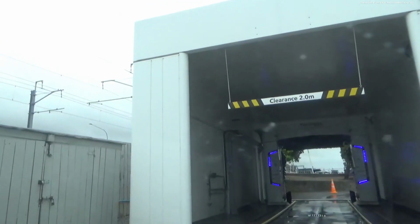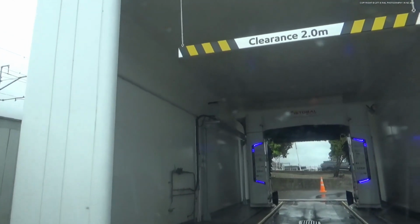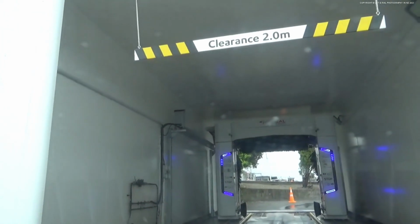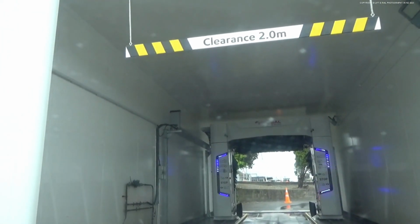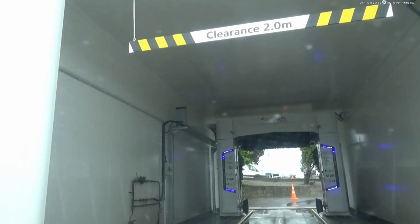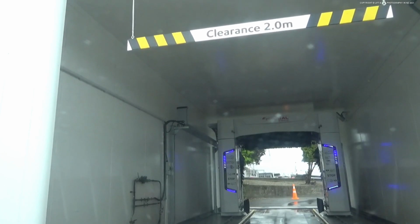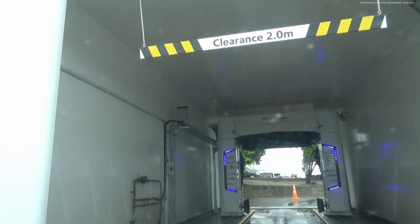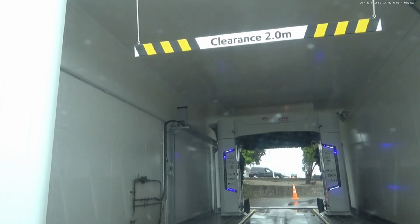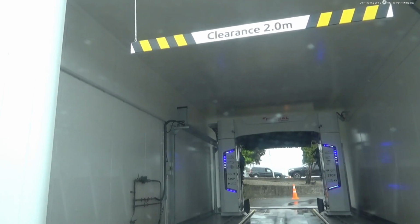Right, here we go. We'll come forward, and can I reach the code box? I don't think I can reach it. Oh, maybe I can. Right. Oh no, I can't reach it.